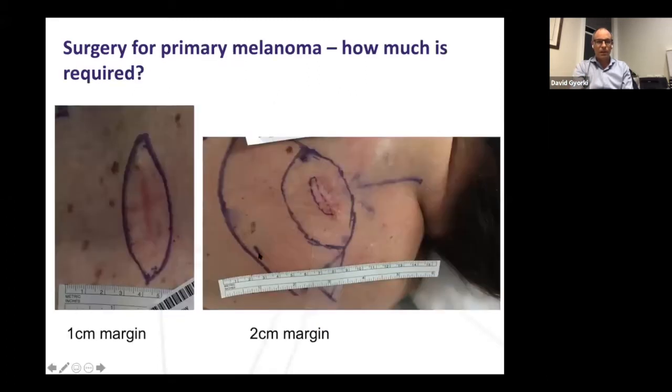You can see here what the difference is between a 1 centimeter margin. So this is a melanoma. There's the scar from the original excision. We've added 1 centimeter around it, and that is the skin within that ellipse that will be excised. In most cases, when you take out 1 centimeter of skin, you can just close the two edges together and end up with a straight scar.